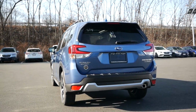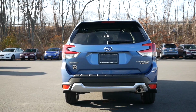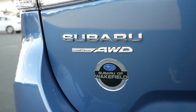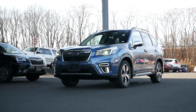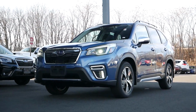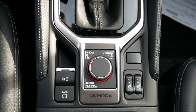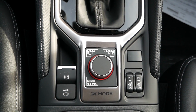While most competitors are still offering front-wheel drive as a standard drivetrain in this segment, Subaru's symmetrical all-wheel drive system is not only offered at no additional charge, but it's also packaged with a class-leading ground clearance of 8.7 inches, which even to this day is still unrivaled. As with most Subaru models, you'll also have X mode, which will limit the amount of wheel spin you'll experience if you're in deep snow or mud, while also activating hill descent control.